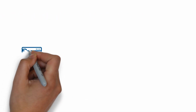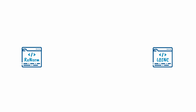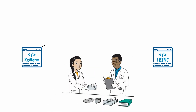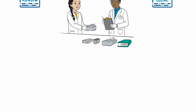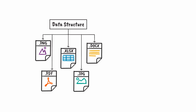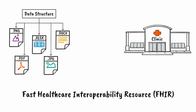Other coding systems like RxNorm for medications and the Logical Observation Identifier Names and Codes, or LOINC, for lab tests help standardize drug and test information. These coding systems are also being mapped to a broader system called Systematized Nomenclature of Medicine Clinical Terms, or SNOMED, for even more consistency. Beyond standardizing names and codes, new standards were needed to format, store, and share the data files. In the US, the current standard is called the Fast Healthcare Interoperability Resource, or FHIR.